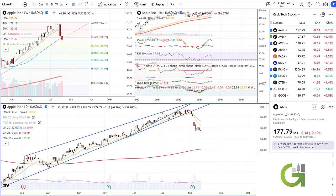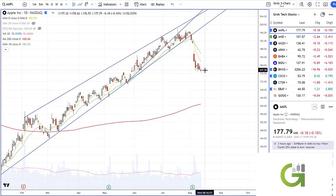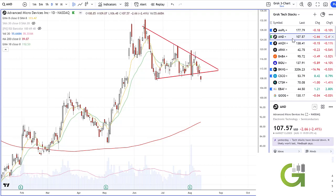If I go to the daily charts, this is Apple, okay? This is buy territory, meaning we're very extended to the downside. We're looking for a bounce right now on Apple, but short term. I think the longer term is still more downside.